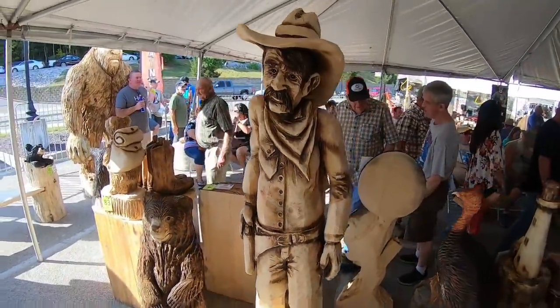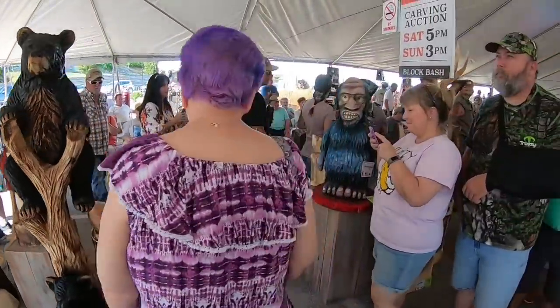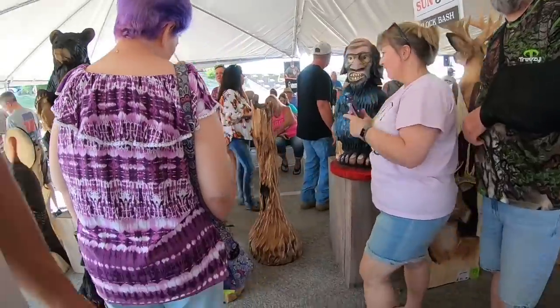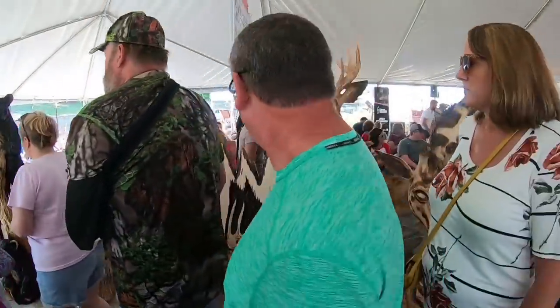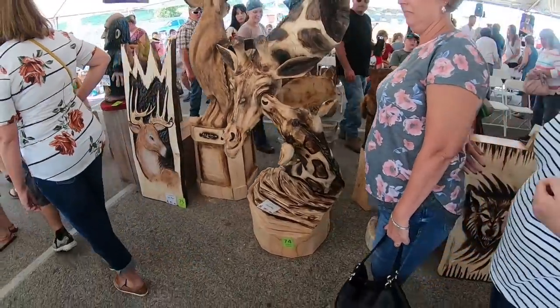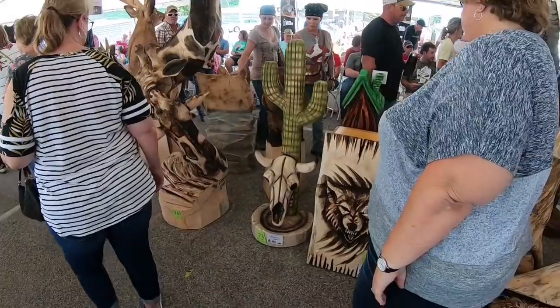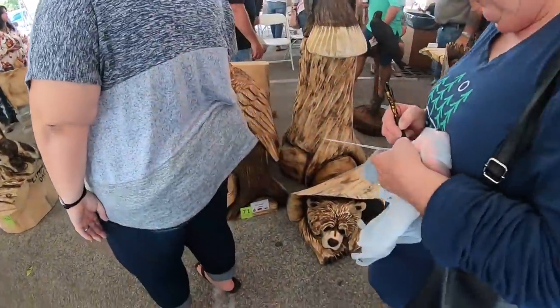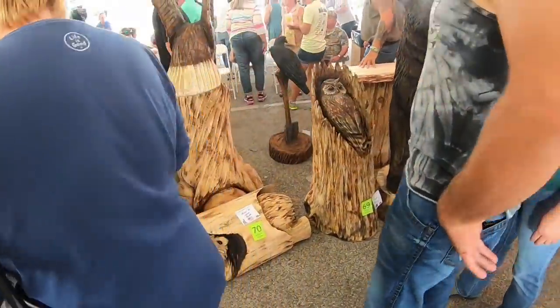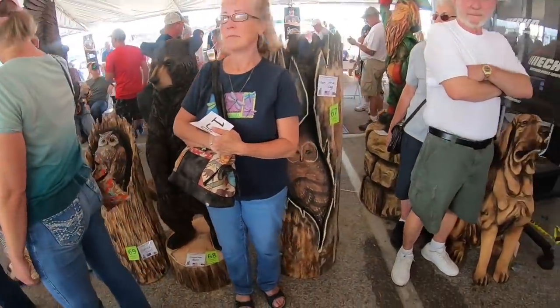There's cowboy that went pretty good, 20-something hundred, and eagle, bears, and that blue dude. Look at that blue dude. I think that lady's related to him. The giraffes. Look at the giraffes. That went awesome. I forgot what the giraffe sold for, but it was a ridiculous price. And the cactus and the skeleton. I think I got some bidders for my section on that one. I usually do help do the calling and stuff when I need a bid.